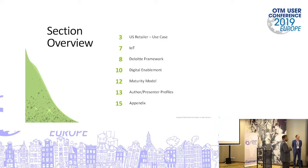What does IoT mean, and how are we going to make the best use of this technology to transform data into information, then information into analytics, and make key decisions with the information we have collected. We're going to see the Deloitte framework, which we suggest is the best way to use the data collected from the IoT devices.